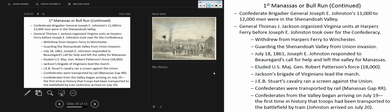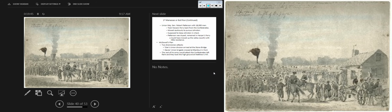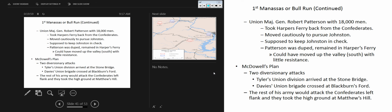All right, so Confederates are going to be transported on July 19th, and they arrive on July 20th. Sorry, this is not the greatest picture. It's the best sketch that I could find of Confederate soldiers loading up on trains to get to the battle. All right, so what happens with Patterson? Maybe you care, maybe you don't. Well, Patterson really gets duped.